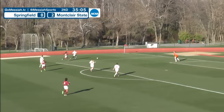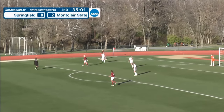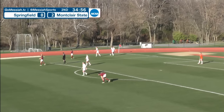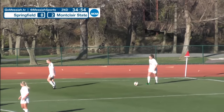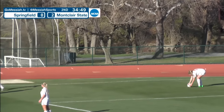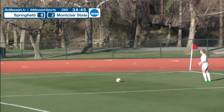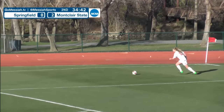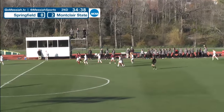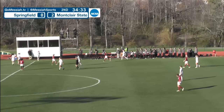Finlayson thinks about coming out, decides not to. Great pressure by Sikolis, but it's a little too much. She was all over the Montclair defender, who comes up limping. Not quite sure who that is. Montclair right back comes up limping due to some heavy pressure and a little shove from Sikolis, who was definitely whistled for that one. It was Brooke Beatty right back, who gets up a little gimpy for Montclair. She looks to be all right now, shaking it off.